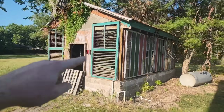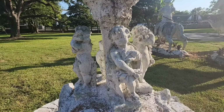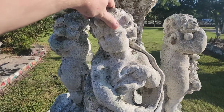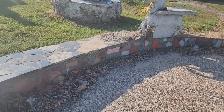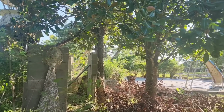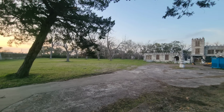This shed right here was built in the 50s by the second owners of the place. I still don't understand a lot of the things here, but what I do know is that a lot of time, a lot of pride was put into this place. Everywhere that you look, there's something that you just can't get anywhere else, and that's mainly because it didn't come from Lowe's, it came from somebody's imagination.